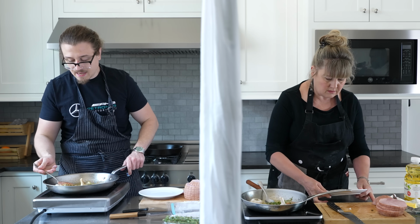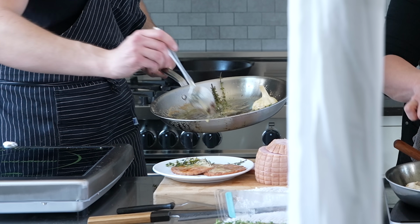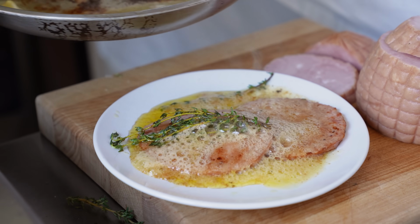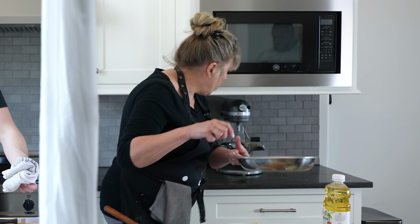Put your finished ham on that plate. You can leave some of the aromatics on there, that's fine. You can add back a little bit of that butter directly onto the plate. That's done. Are you done with the ham, emotionally? I'm done with the ham. Okay, workstation is reset. Is your workstation reset? No, what? We have 2 things left.